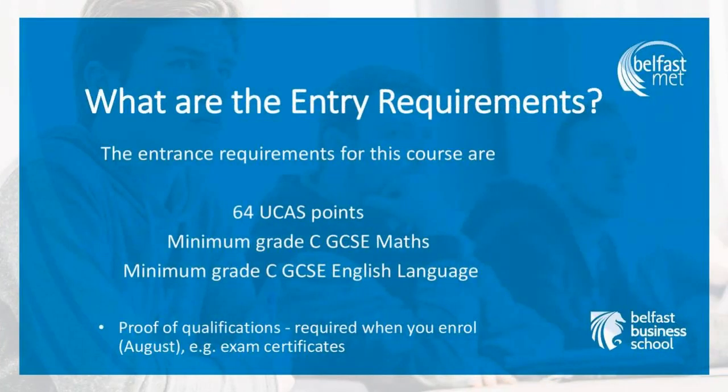So what are the entry requirements this year? The entry requirements this year are a minimum of 64 UCAS points, which come from your BTEC or your A-level results. It's also imperative that you have GCSE English or Maths, both at grade C or above. Essential skills is also acceptable as an alternative.